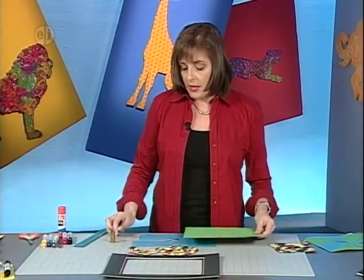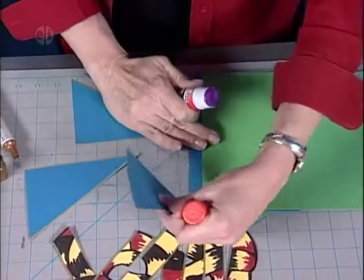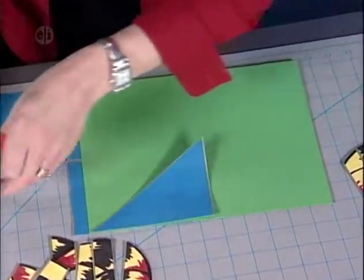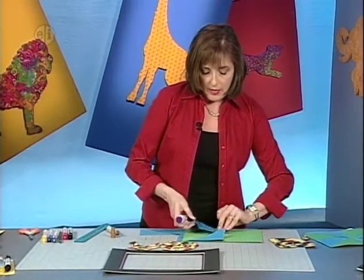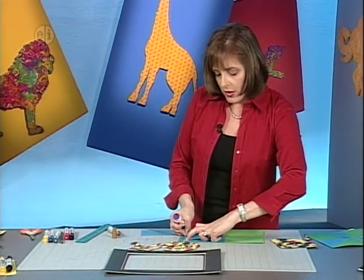Then I'm going to take my green paper, take my glue, and glue these back on, leaving that little bit of space. And of course, you take the time to glue these nice and carefully so that they're all perfectly adhered. And I'm using this disappearing glue so nothing shows.